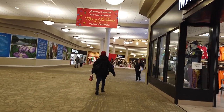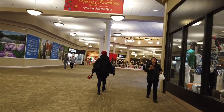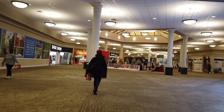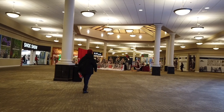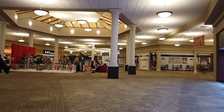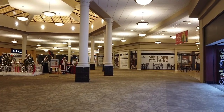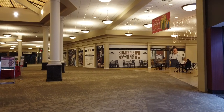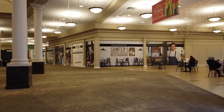Walking into this mall and walking up to this mall, it was a really great experience. Yeah, sure, again, I don't like the carpet, and most of us in the dead mall community are not big fans of carpet, but guys, look at the Santa display. Nice trees, nice lighting. Santa's actually here today taking pictures with the kids, which is awesome. The center court area looks really great.